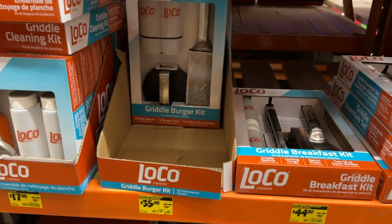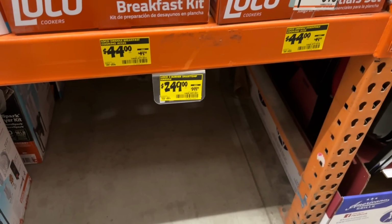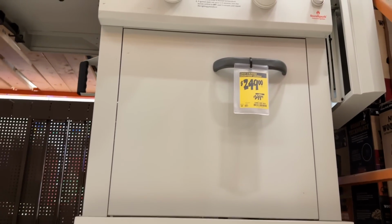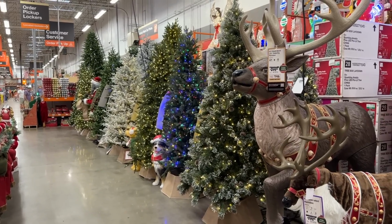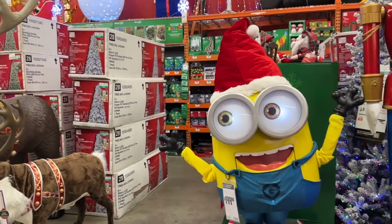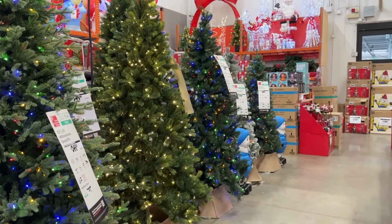So I think they're trying to move, again, a lot of these out so they can put some new stuff in, especially here for Black Friday. And we see this on sale as well, down to $249, little griddle on sale. And then they also had their other one as $249 as well here for this Loco grill. Then we can see their huge Christmas selection is already up and running. They are ready for you guys there, and the little minion guy right here. So great big setup, a lot of great things, a lot of great trees and other fun Christmas decor.